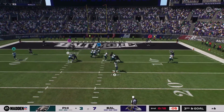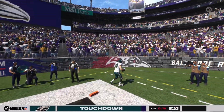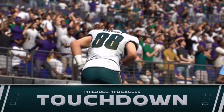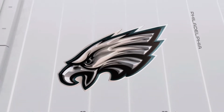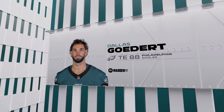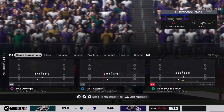Looking to throw. And Goedert's got it. Touchdown, Eagles. A great effort there as the first half is winding down. And the Eagles have taken the lead here in the final stages of this first half.